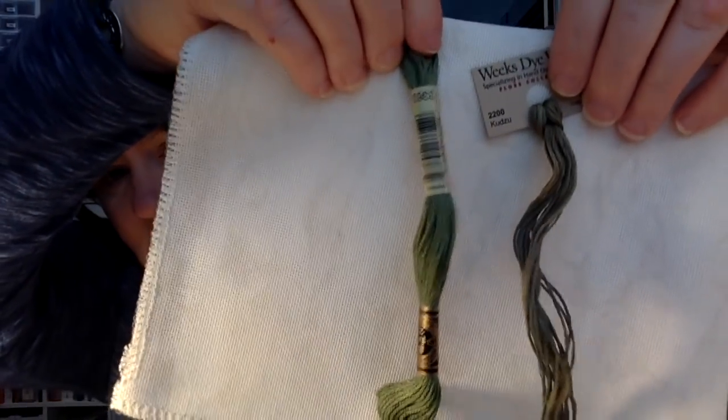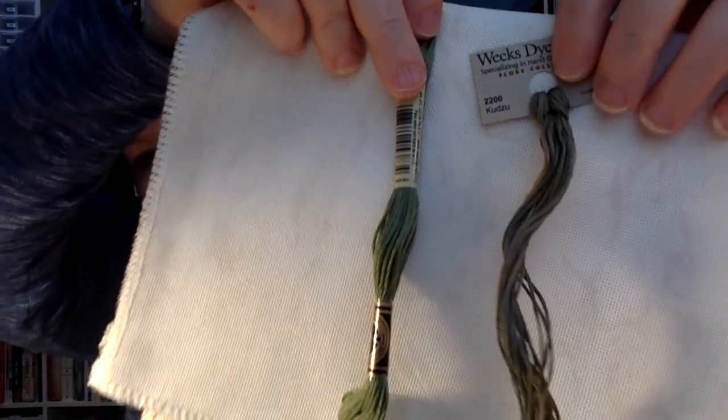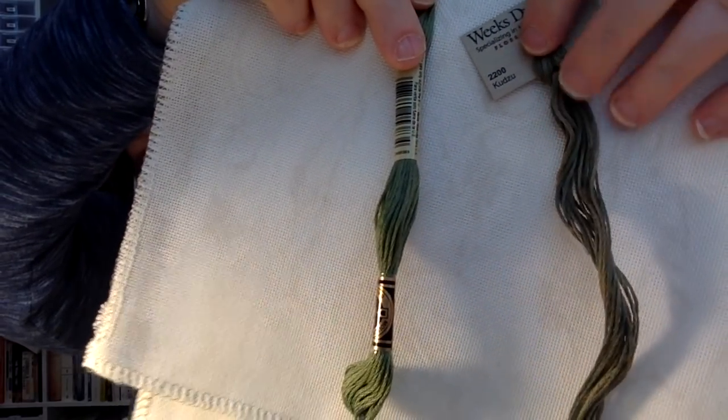And then this one, threads everywhere. Again, the DMC is the called for, and this is a Weeks Dye Works. What's it called? Kudzu. So DMC is the called for, and this is what I'm thinking of changing it to, just to add a little bit of variegation and movement.